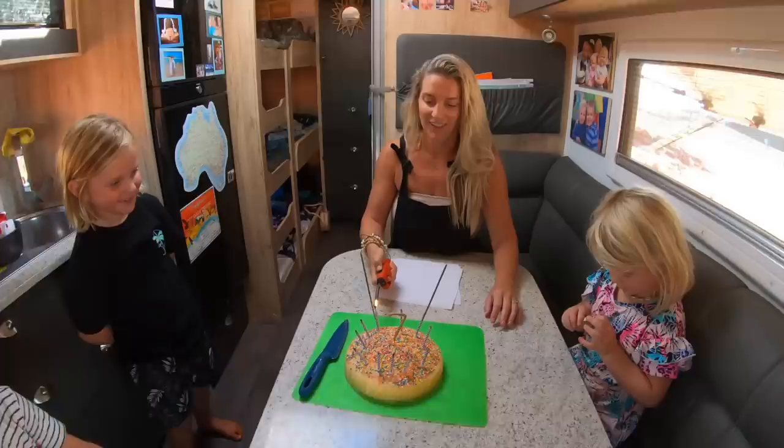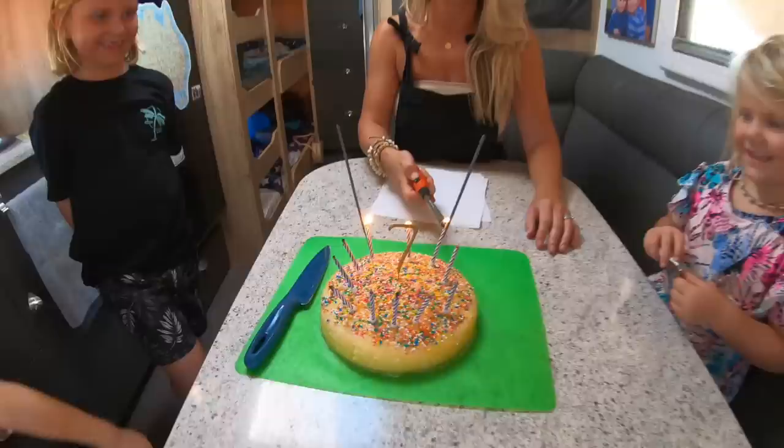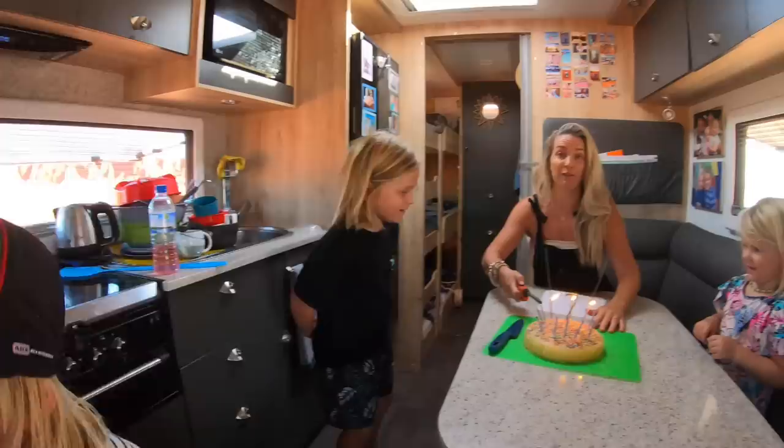We are going to sing Jacko happy birthday. Yes, number 7. We normally do cakes in the afternoon, actually, for afternoon tea, and then the kids aren't on a sugar high at 7 p.m. at night, which is when they go to bed. I think they've just run out of gas.